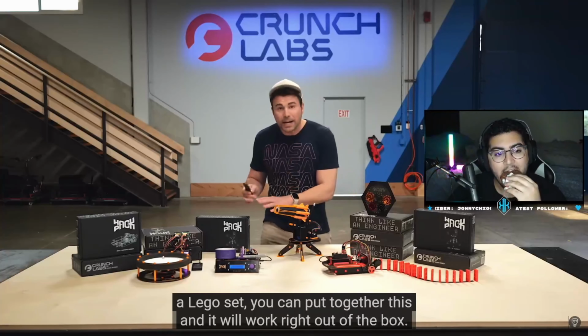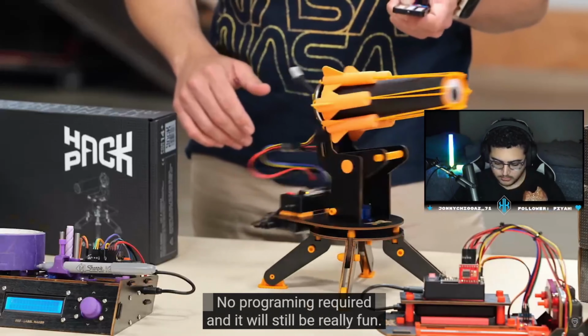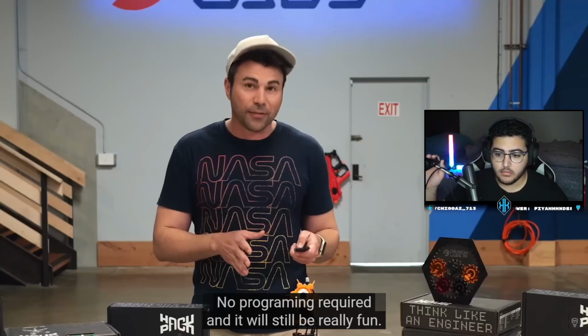And it will work right out of the box. No programming required, and it will still be really fun.